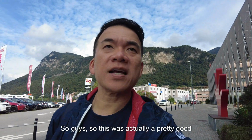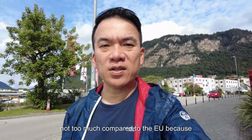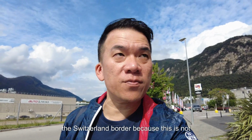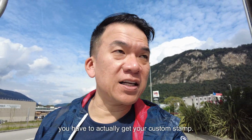So guys, this was actually a pretty good shopping trip. The tax back, by the way, is only like 4.4%, so not too much compared to the EU, because this is Switzerland. It's by itself, I guess. But anyways, the only thing is, if you leave the Switzerland border, because this is not part of the EU, you have to get your customs stamp.